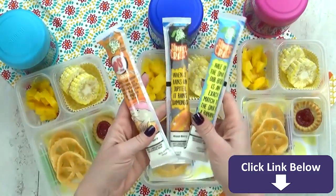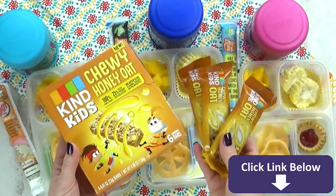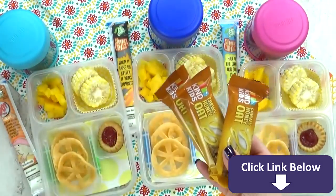Next, I'm going to throw in just a couple more things. Some Go-Gurt Simples, and some Kind Kids bars. These are in the chewy honey oat flavor.